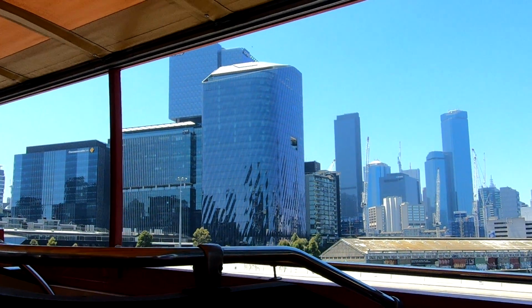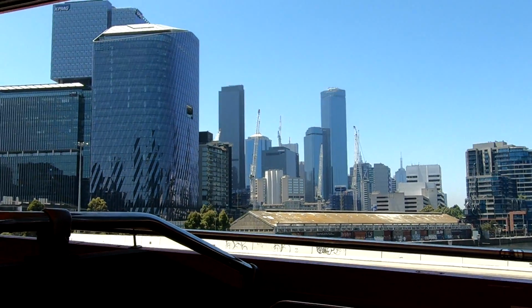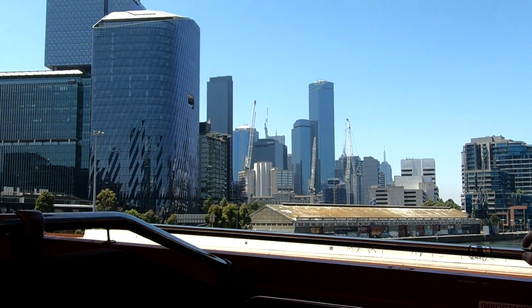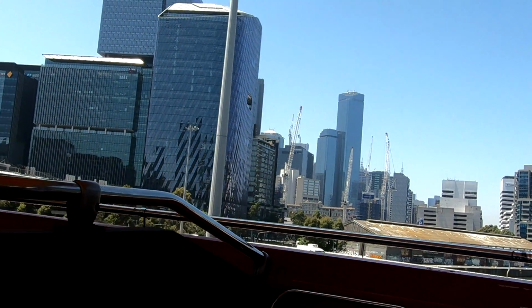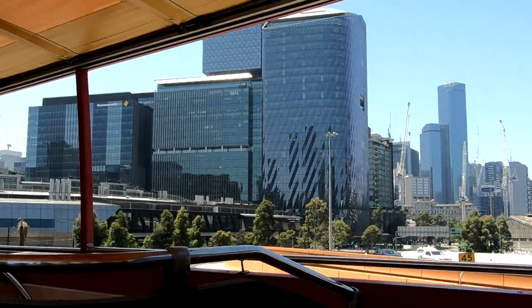Look into the distance to your right at the end of that long tin shed and you'll see the tall masts of Woodside. Can you guess how tall the main ship's mast is? It's 33 metres tall.